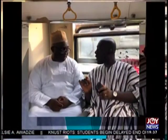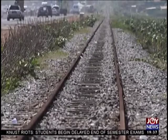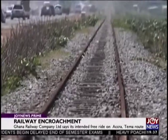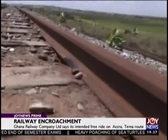Speaking to Joy Business later on how the ministry can permanently solve the situation, Sector Minister Joe Ghartey said the ministry is considering a policy proposal to secure funding to fence the country's railway lines.